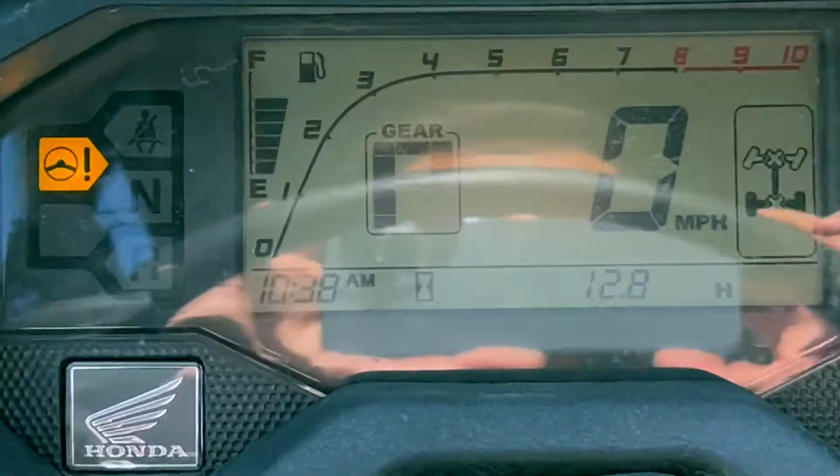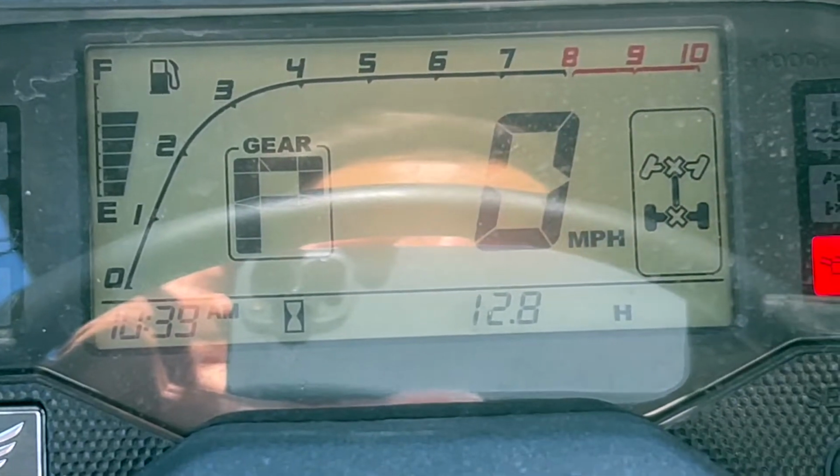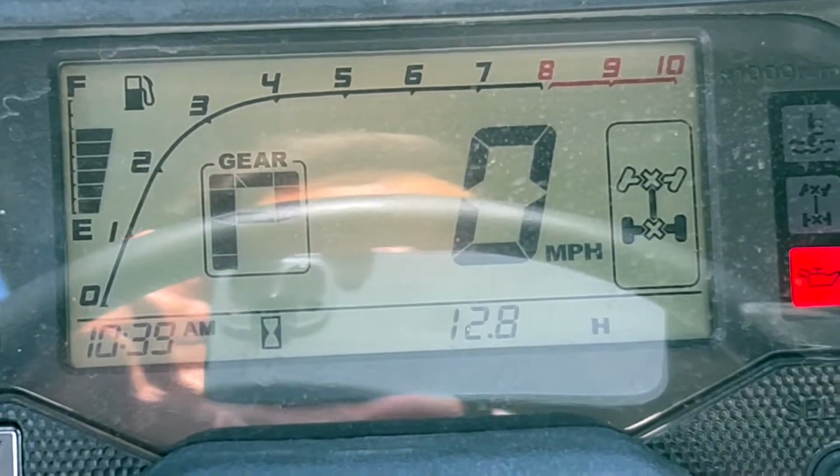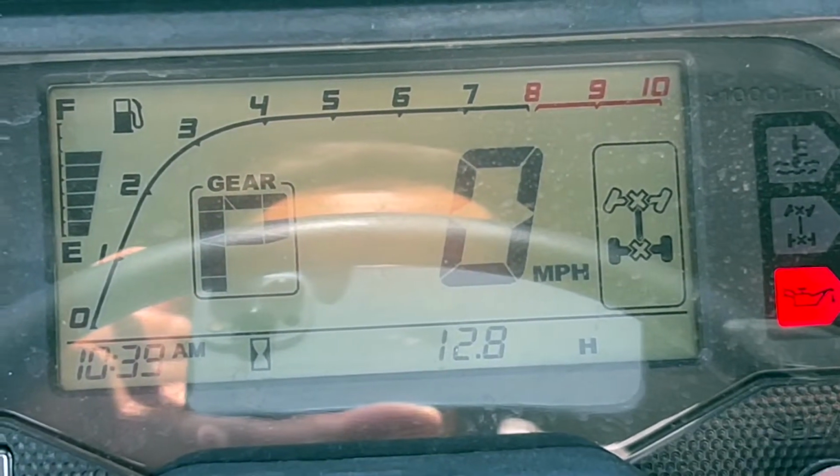So let's show you guys in these menus here. As you guys can tell, I am at 12.8 hours. The first service is said to be done at 20 hours or at 100 miles, whichever one you reach first. I obviously reached 100 miles first, so I did it there.